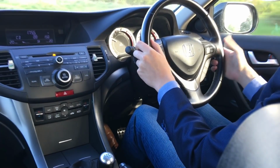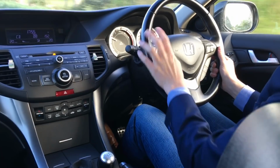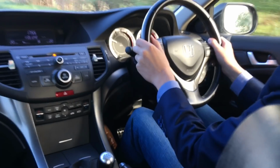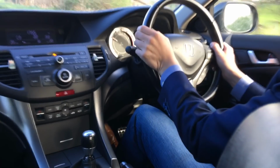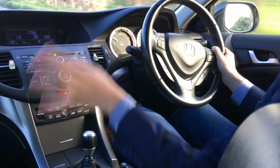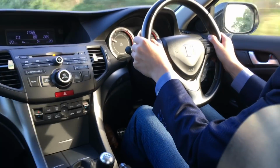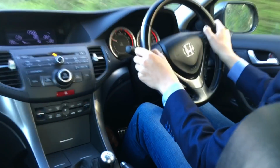Cruise control down through here, everything works that way. Bluetooth, we'll check that in a little while. Radio, heating controls, all that kind of stuff. And just looking around the car, my impression actually is when I'm sitting in this dash and cabin area, it's all quite nice condition. Just at a glance, I don't see anything that catches my eye that's bad.